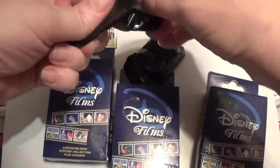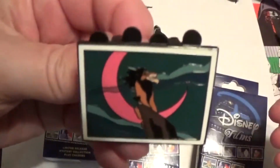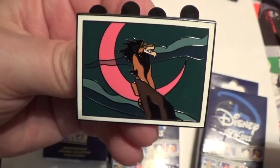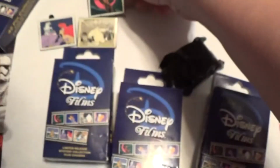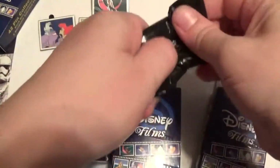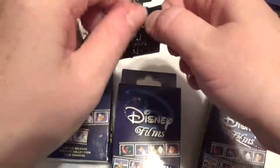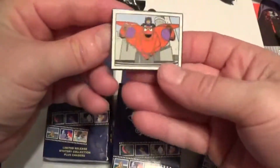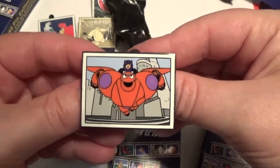So here's the first one. Ooh. Scar from The Lion King. That is a really nice pin. Did you see that pin, Kylie? Oh, there it is, Kens. That's the one you said I needed. Huh. Yeah, I like that one.